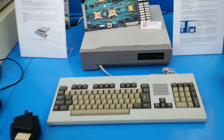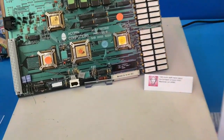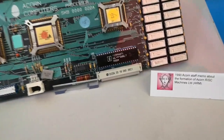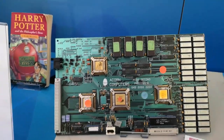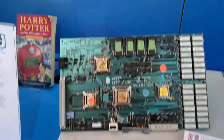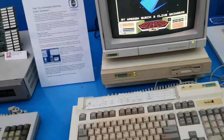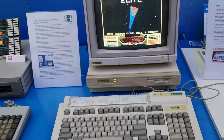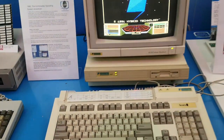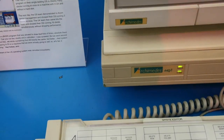It's one of the probably more forgotten BBCs, and we're now looking at the Acorn RISC Machine, one of the early prototype boards which went on to develop the Archimedes range of computers, of which we're looking at now. Here it's running Elite, a very popular game on any platform, especially the BBC Micros and Acorn Archimedes platforms.